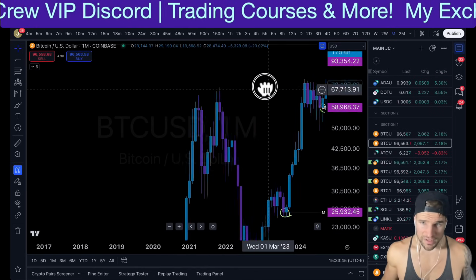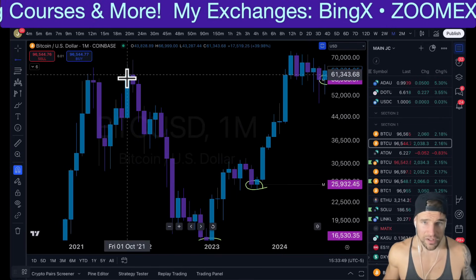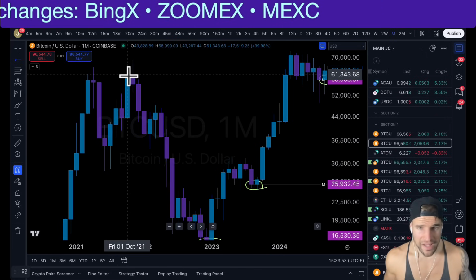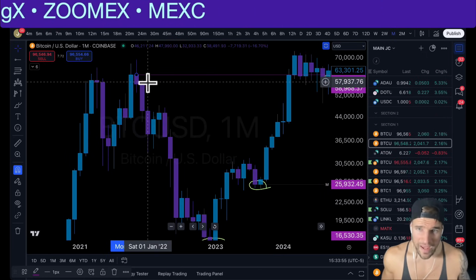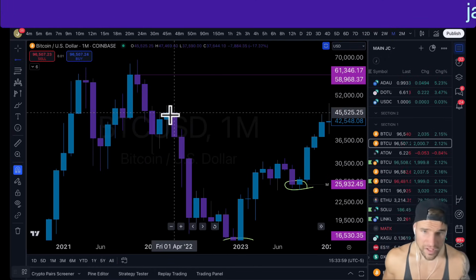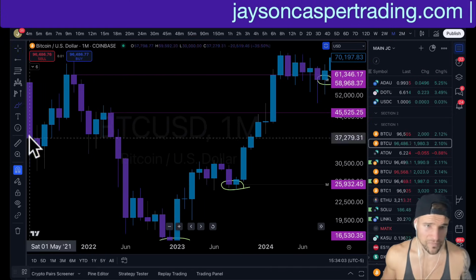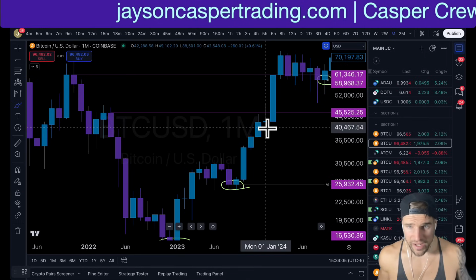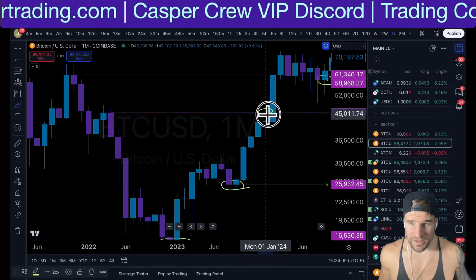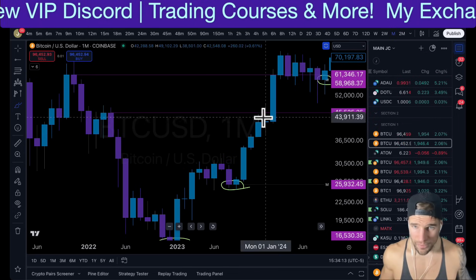Now, in a bear market, you are going to be looking for monthly resistances. Look at this right here. October, November 2021, the candles open and close together. That was monthly resistance, all right? Right here in March and April 2022, monthly resistance. Now look at this. When the monthly candle of January 2024 wicks into this monthly resistance, what happens? We actually do get quite a bit of a pullback from that level.